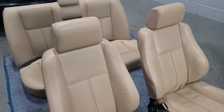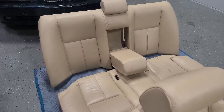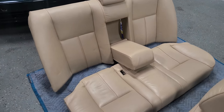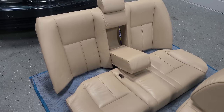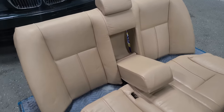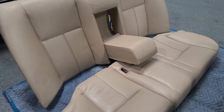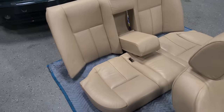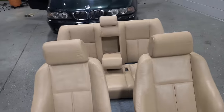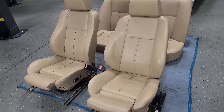Such a transformation. Any one of you at home can do this. If you have the time, if you have the weekend, you can completely restore the leather seats in your car. And even though this is a flip job, this is a very professional result. So we didn't cheap out at all. We just spent the right amount on this. We didn't go too crazy. We worked smart. And for under $100, every single one of you guys can have these results. I can't wait to get these back in the car.